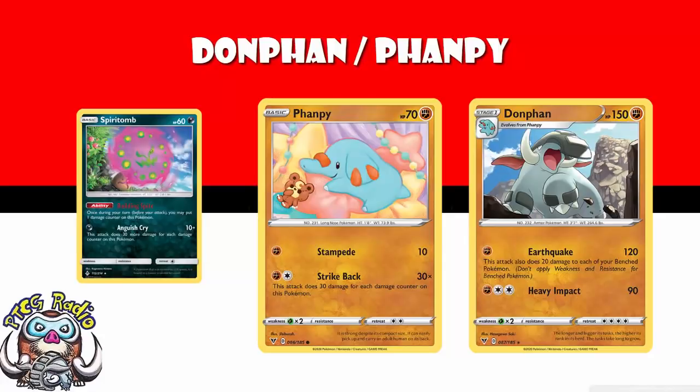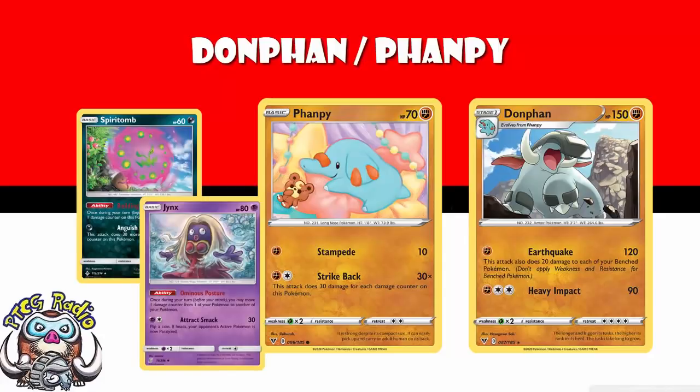But don't forget that you can always use Jinx to move that damage over to a Phanpy. Or play multiple Spiritomb and use Jinx to move all the damage onto one Spiritomb. You see where I'm going with this? It works rather nicely. Then, of course, we've got Stunfisk.